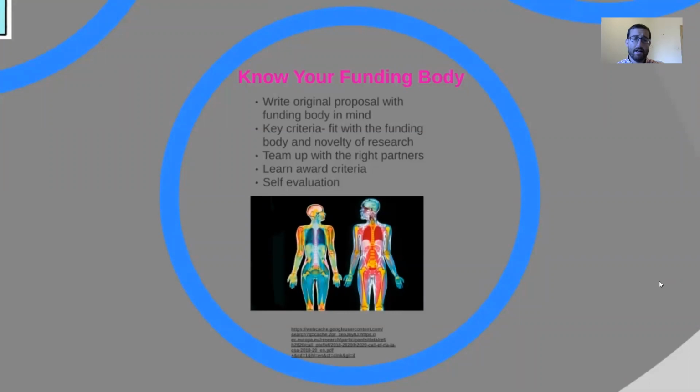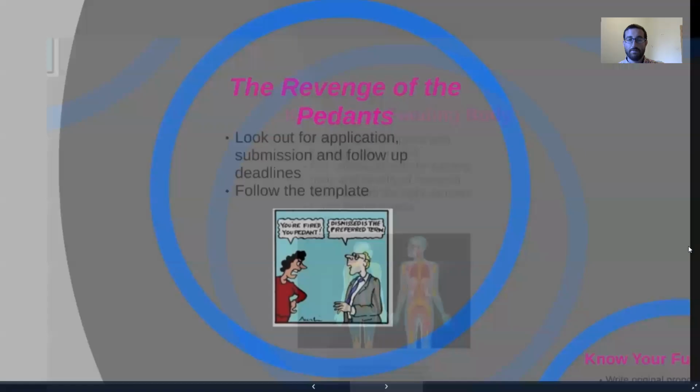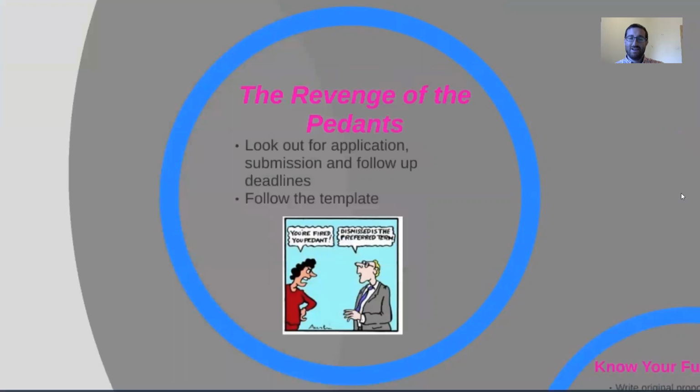Learn what the criteria for the award is. We talked about that. In general, just keep in mind what the funding body is interested in. I would read the instructions a number of times, every time letting it sink in what's actually important. Read between the lines. See what they say on their website to become more familiar.